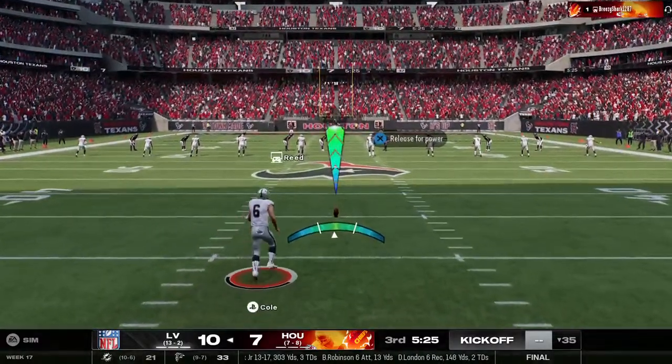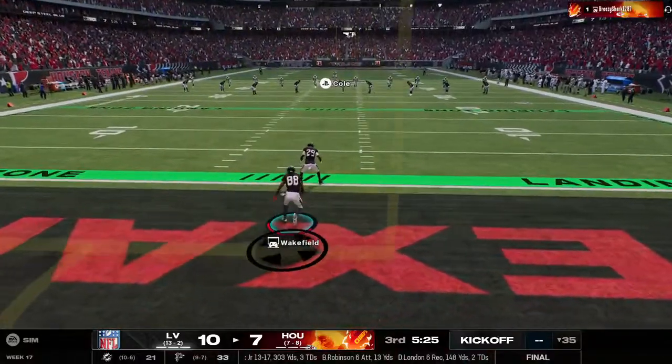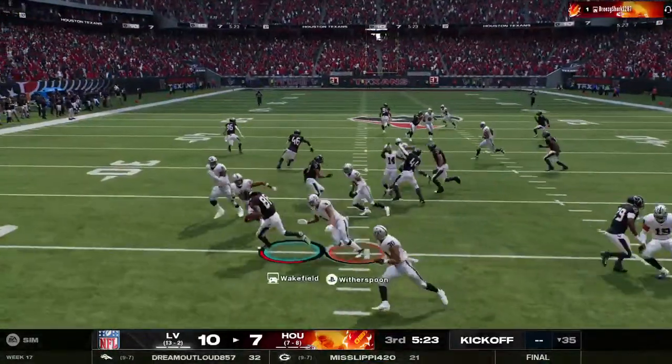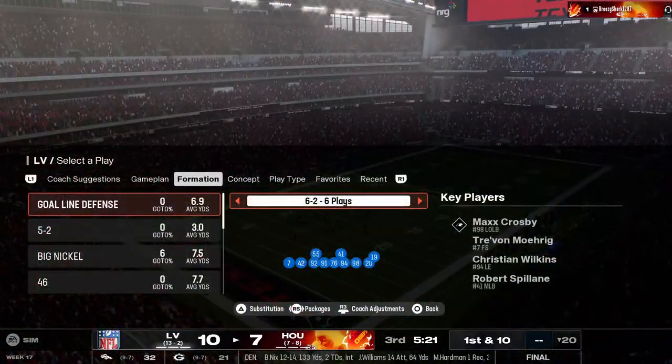On is the Raider kickoff unit now as they will send this one away. And here comes a return from a few steps into the end zone. And his guys will get the football right at the 20-yard line.